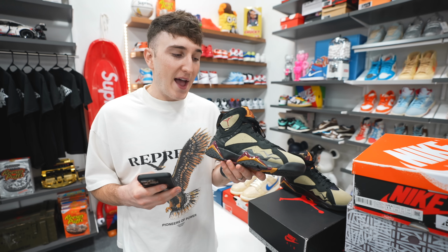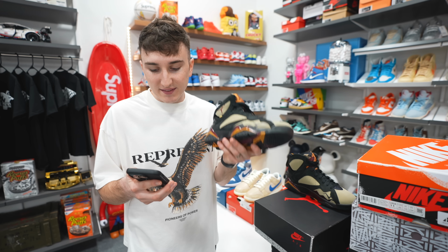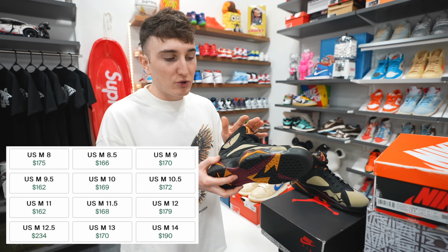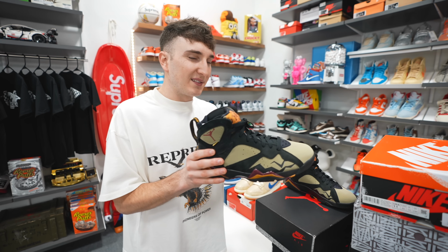The problem with that is because the retail price is so high. Right now, they're going for $170. Retail is $210. Reason for that, I mean, it's a retro shoe. I think this is for the OG heads.